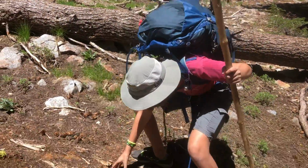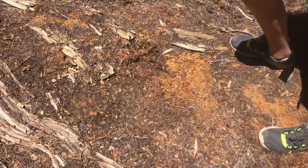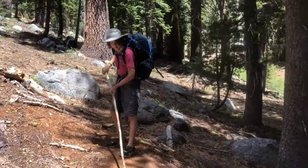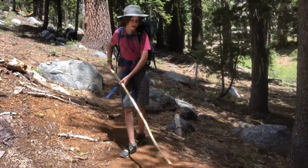This was a fallen tree. It was decomposed into soil. It's almost soil. Look at that. Pulp. Underneath you can see more of the bigger chunks.